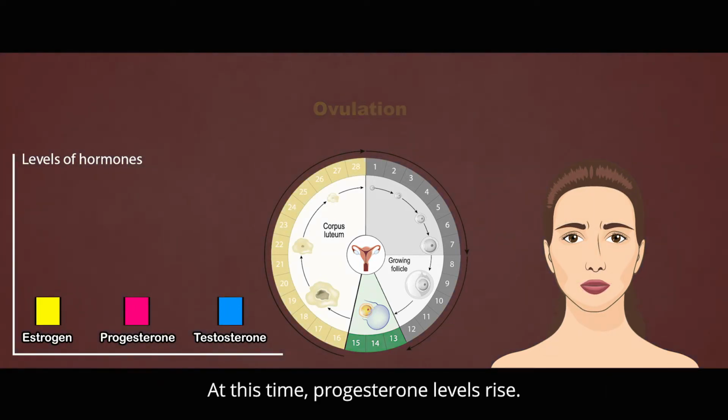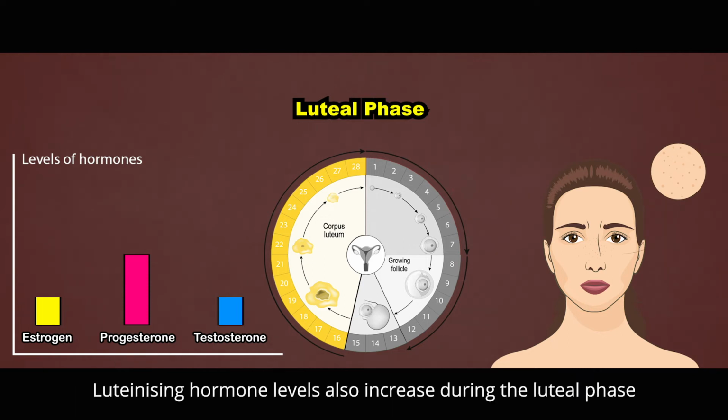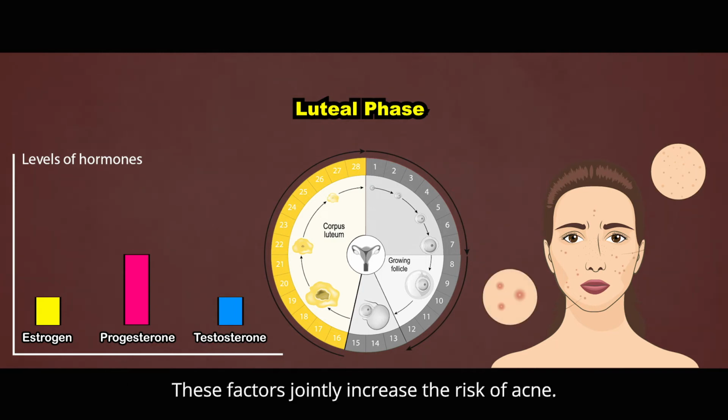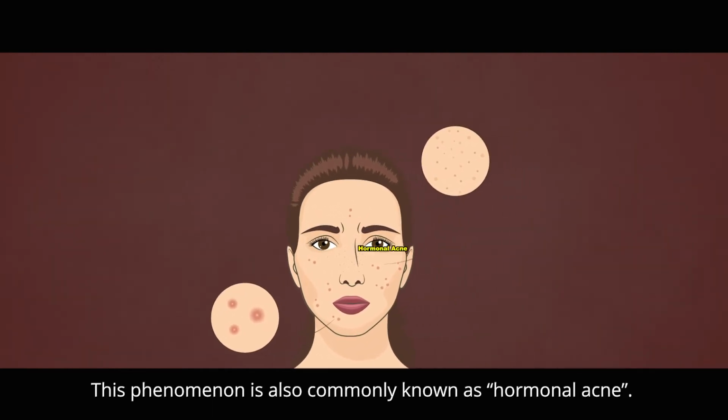decrease again. At this time, progesterone levels rise. This closes skin pores and induces sebum buildup beneath the surface of the skin. Luteinizing hormone levels also increase during the luteal phase, and your skin may become more prone to bacterial overgrowth. These factors jointly increase the risk of acne. This phenomenon is also commonly known as hormonal acne.